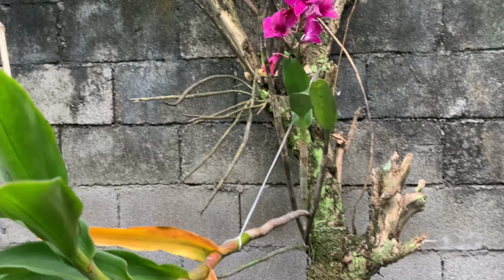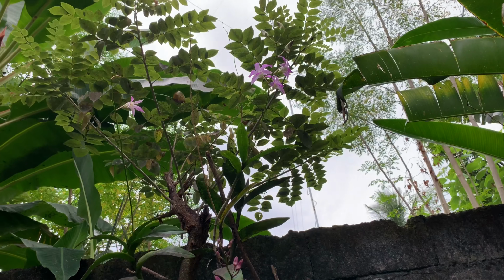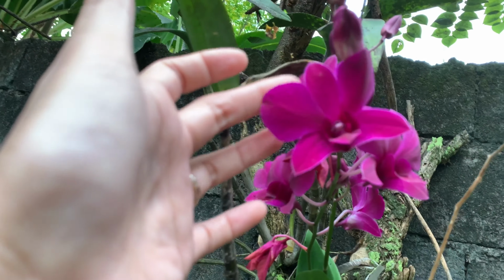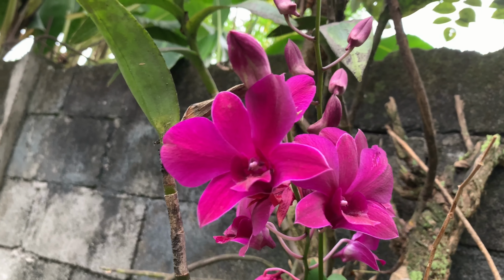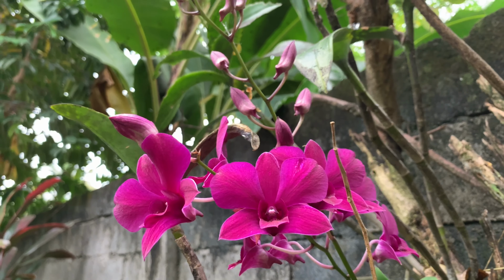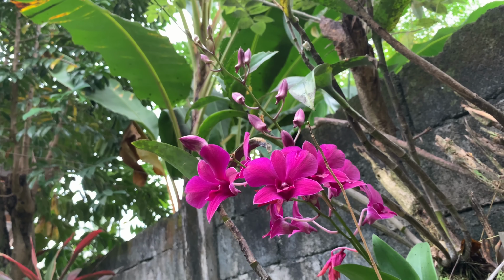And back to my Denrobiums now. Look at this. And that one. They're doing great even though there's no one taking care of them. My mother is not feeling well and no one's in the house because she's with me in the city. And look at this. So pretty. The color is so rich and more buds are going to open.